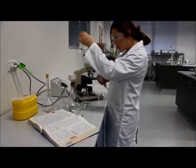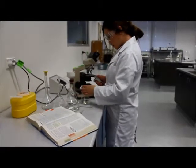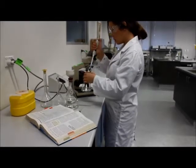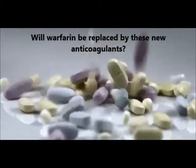Further clinical research and experience of its use in real-world situations is essential to see if these new drugs are a better option than vitamin K antagonists. Until further research is made, the correct choice of drug should be based on the patient. Will warfarin be replaced by these new anticoagulants?